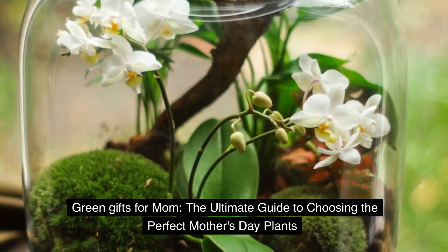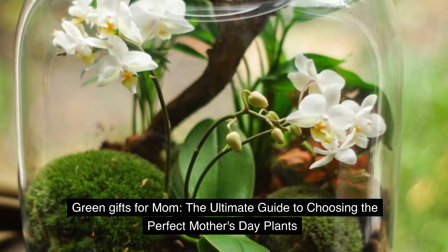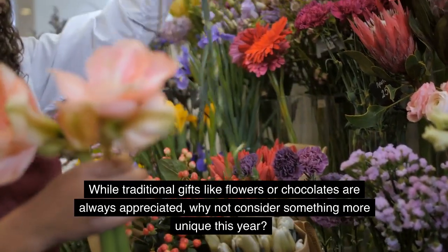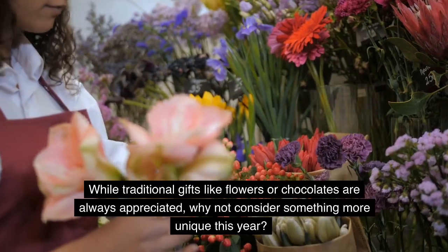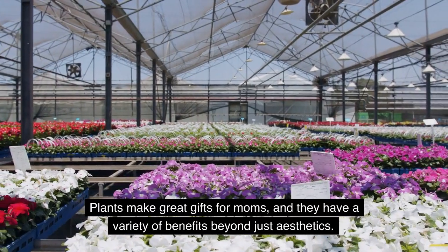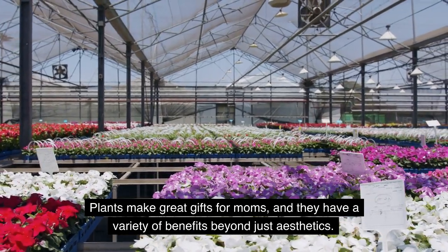Green Gifts for Mom, the ultimate guide to choosing the perfect Mother's Day plants. While traditional gifts like flowers or chocolates are always appreciated, why not consider something more unique this year? Plants make great gifts for moms, and they have a variety of benefits beyond just aesthetics.